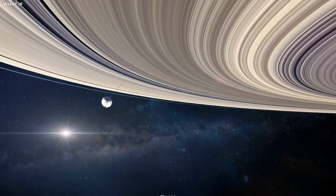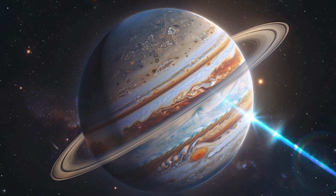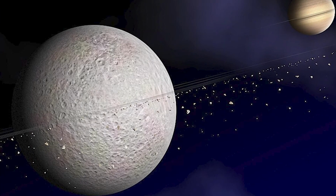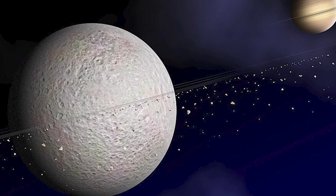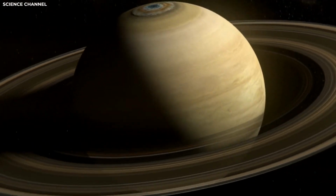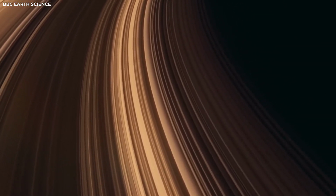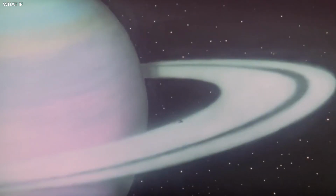While Saturn's rings had long been known and admired, Jupiter's ring system had never been detected before. Voyager 1's images revealed a thin, delicate ring made mostly of dust-sized particles. This unexpected discovery added a new layer of complexity to our understanding of planetary ring systems and highlighted the importance of space exploration to uncover hidden wonders.